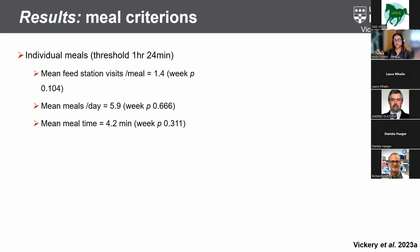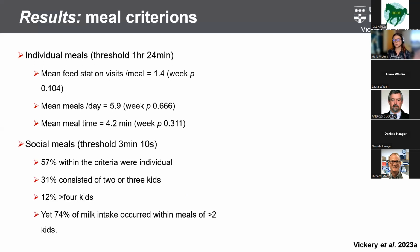So we didn't see any decline in the amount of time that they were feeding and the amount of meals they're feeding in per day. We also wanted to look at social meals because we were interested if the kids wanted to access that milk teat at the same time.